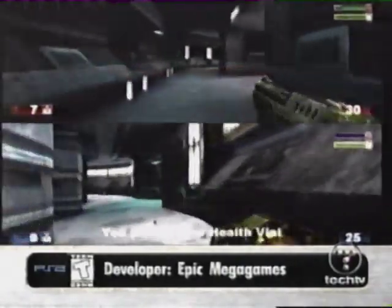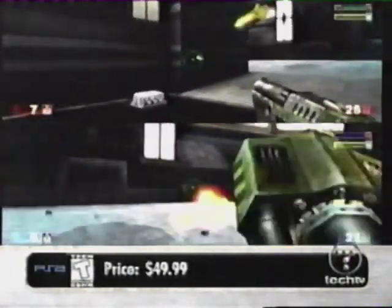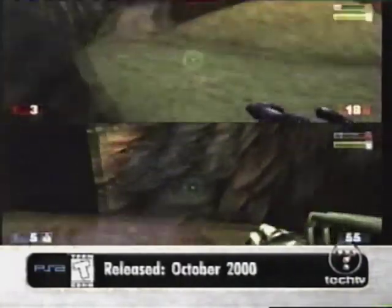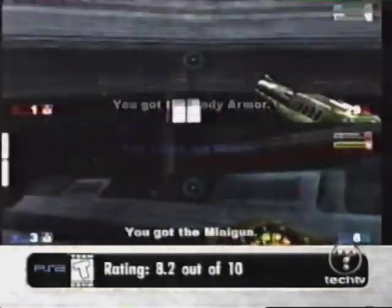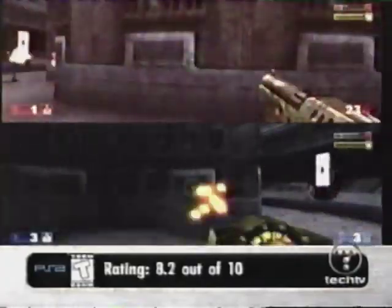The graphics aren't as sharp as on the PC version, but they still look nice, and the game maintains a consistent frame rate. The largest difference between the two versions is the lack of online play. You can play multiplayer matches with up to 4 players or use the iLink to connect 2 PS2s. Nonetheless, the game offers satisfying shooter action. GameSpot gives it an 8.2 out of 10.